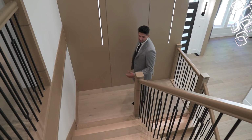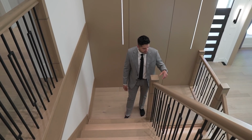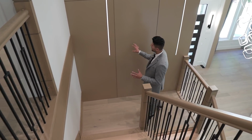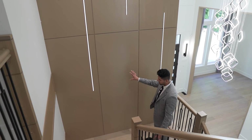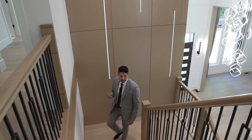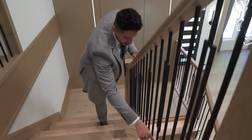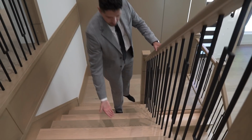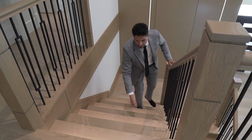The stairs have been stained a very similar color to the white engineered oak on the ground on the main floor over there. And then on the back wall, we have LED strip lighting integrated into this design over here. And a key detail that I always like is when the spindles are landing right into the steps. I think that's awesome. And then it's also illuminated with LED lighting in the nosing.